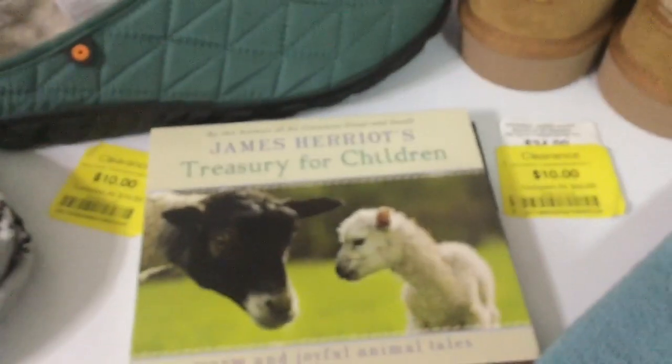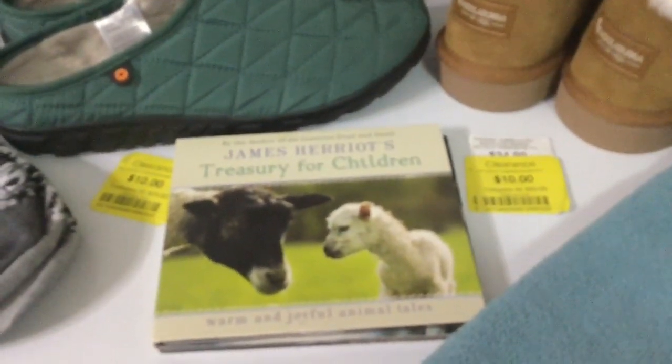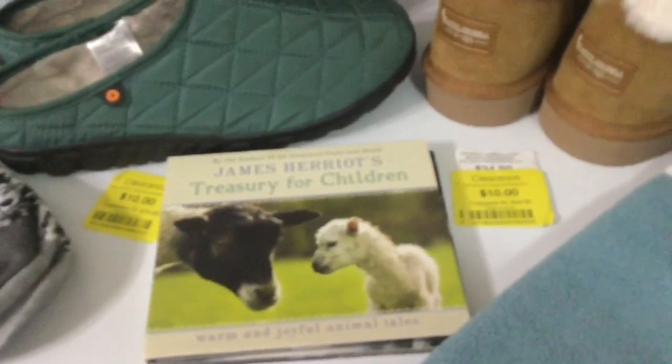And then James Herriot's Treasury for Children audiobook. I love everything James Herriot. It's in brand new condition. It was 99 cents at the local thrift.